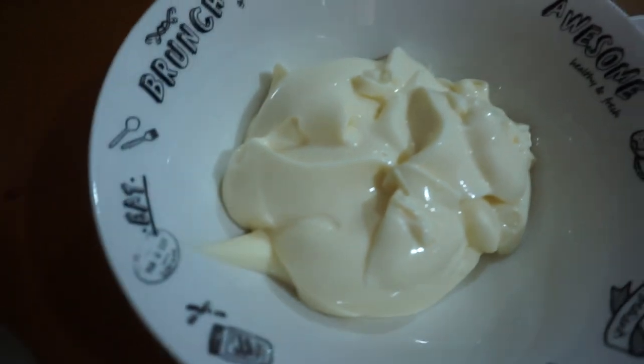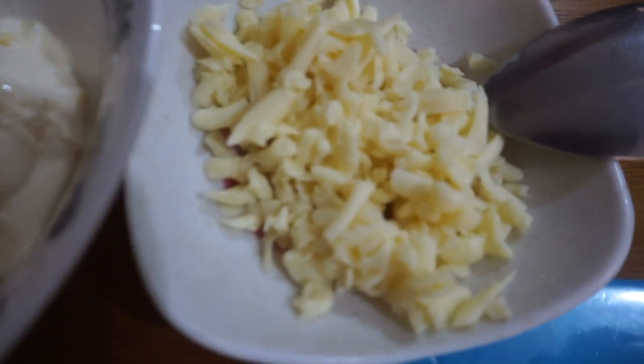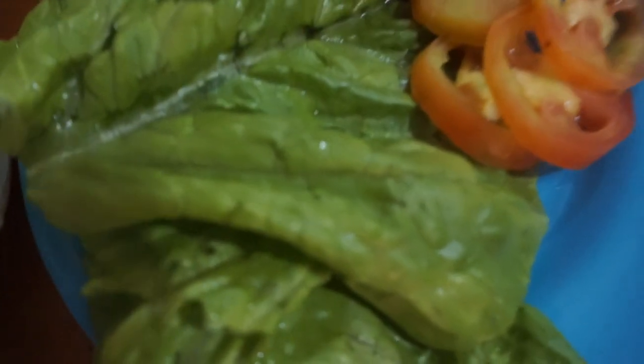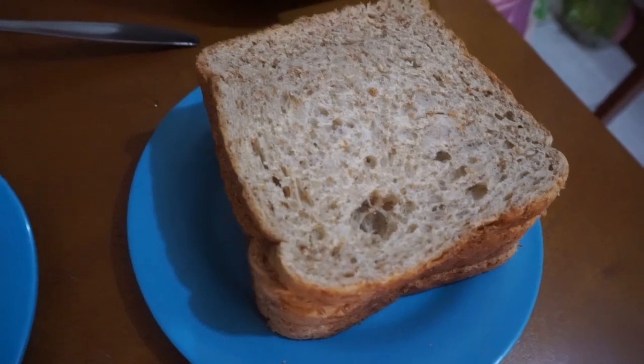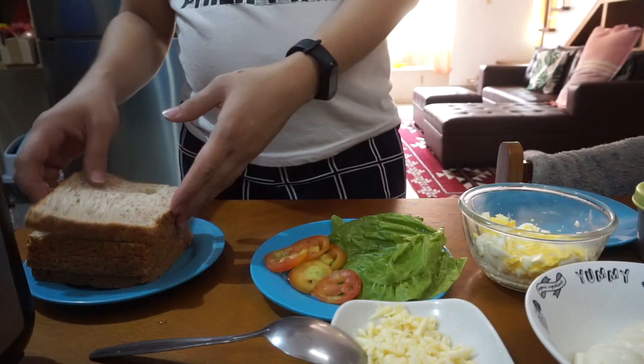Ipa-partner ko sa pumpkin soup is egg salad sandwich to make us full. Kasi pag pumpkin soup lang, it's not enough. So, dapat may partner na bread. Okay, I will show you the ingredients that I'm going to use. So, ayan, mayonnaise, egg, cheese. I will put some lettuce, tomato, salt and pepper, and the bread. This is full wheat bread.